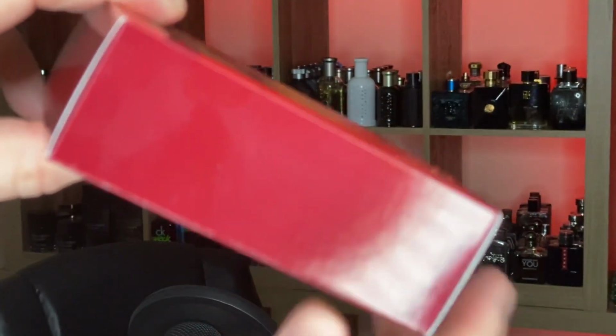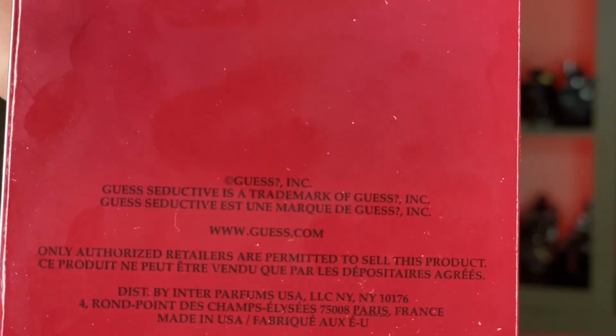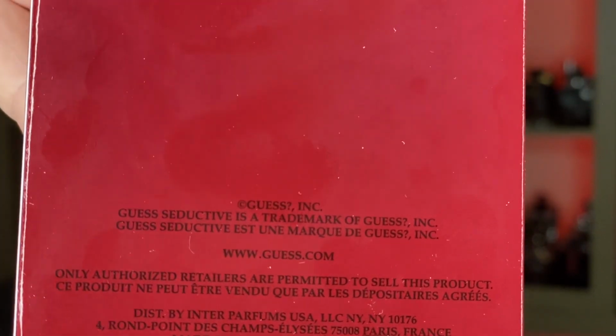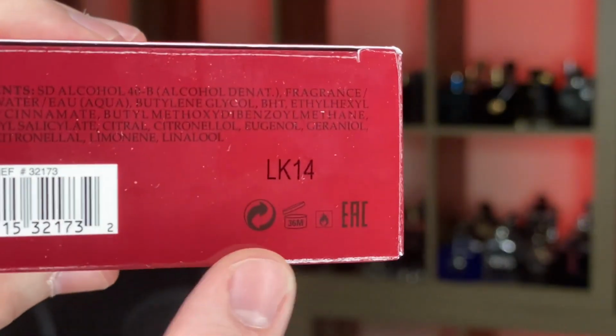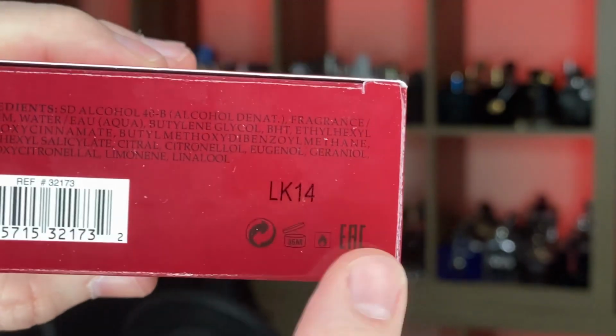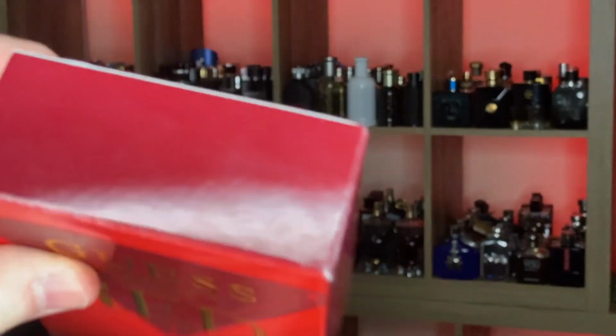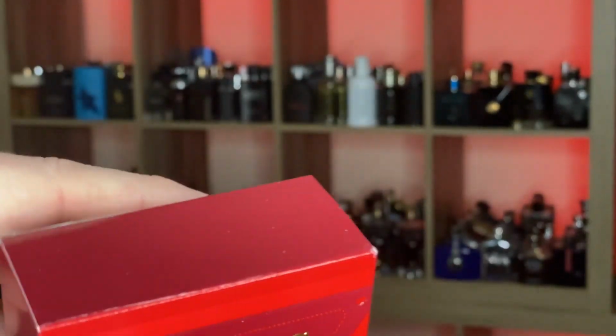On the sides of the box, you've got red on the very back. You'll notice there's some trademark information. You've got guess.com. You've got some other information, the address information. On the very bottom, you've got your ingredients listing, your UPC, LK14 is the batch code, and some stickers. Nothing on the other side. On the very top, there's nothing, and that is pretty much it for the box.